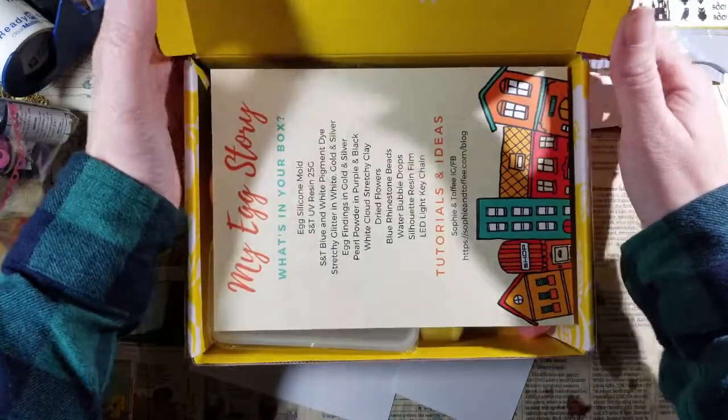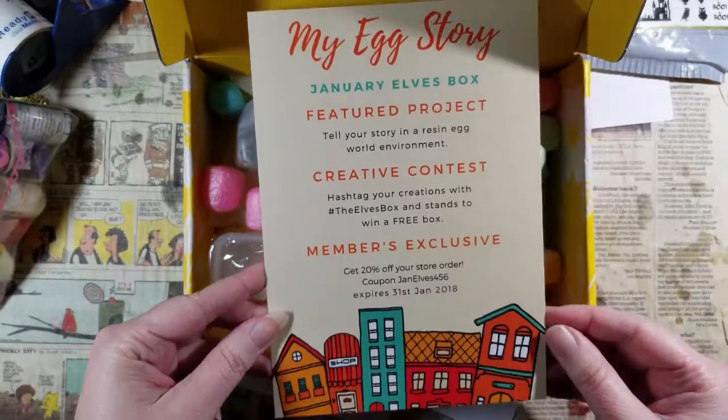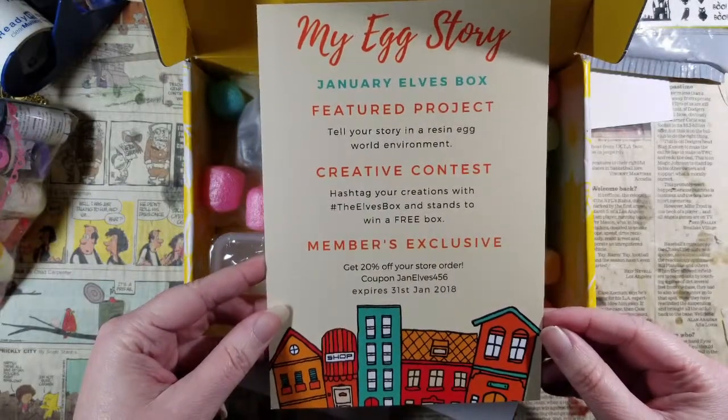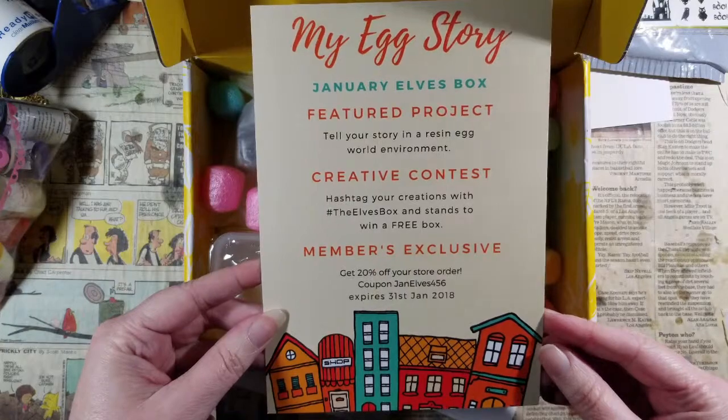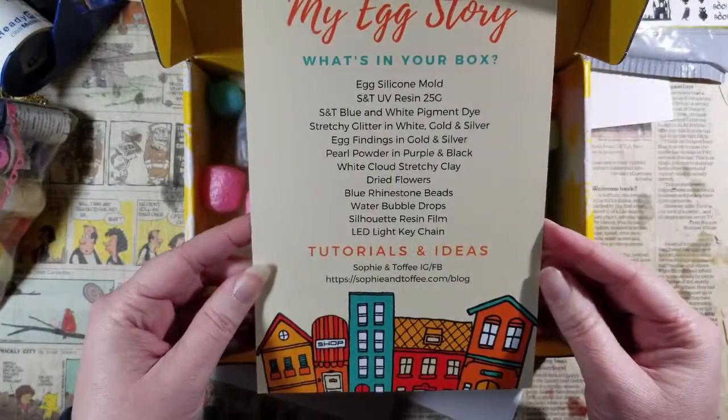My egg story. Okay, cool. I was remembering the right one. So this is the January Elves box. There's a featured project where, based on what I saw, they gave me everything I could use. Oops, keep on code. Pretend you didn't see that.